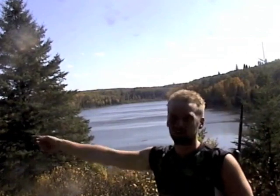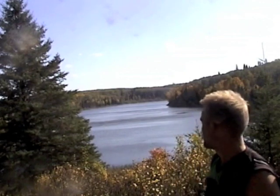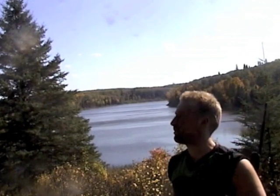McGaw Creek, I think it's called, is just to the right of me, so I'm gonna go and take a look over there next. Considering climbing one of these trees to get a better shot of the lake, but we'll see.